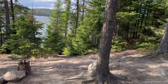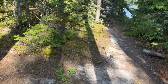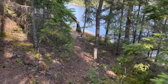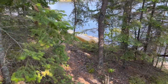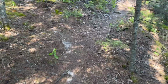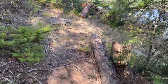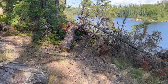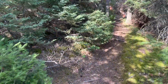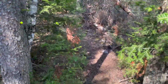There comes the wind. So, let me take you on a tour and show you the other side of the island. A little walk through the woods. There's my canoe where I took out, all tied off. Just a little walk through spots here on the other side of the island. This is an exciting video, right? Right through here.